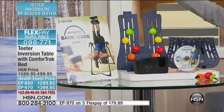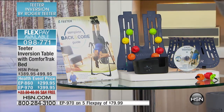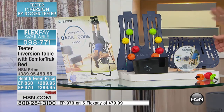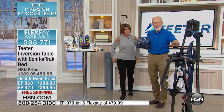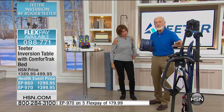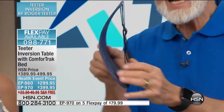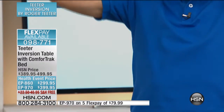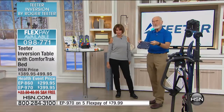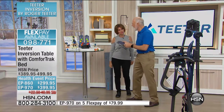In addition to that, first time ever, we're offering you the back and core guide. And then first time ever, we're also offering you this. All three of these included no matter which table you buy. Yes, right. Now, the table itself does have a lumbar bridge built into it. The lumbar bridge and the acupressure nodes. But this is an additional adjustable neck arch. You can put it on your neck while you're inverting, but you can also take it and sit for a lumbar support curvature at your desk.